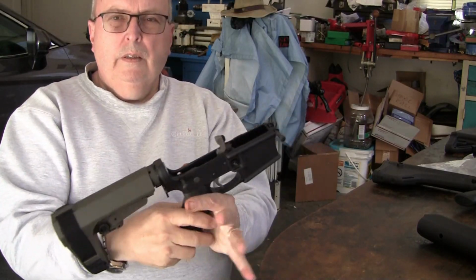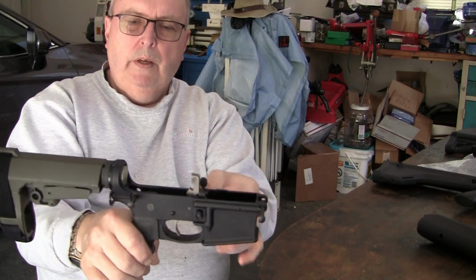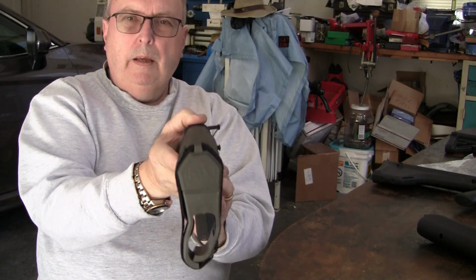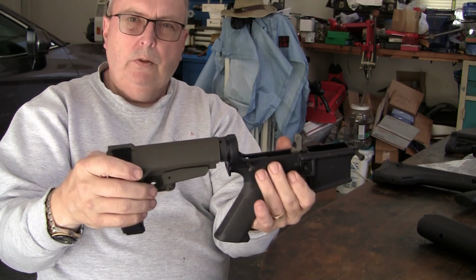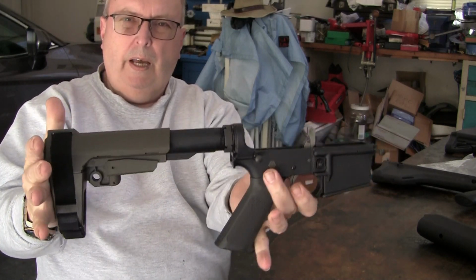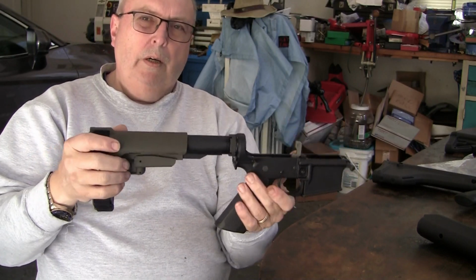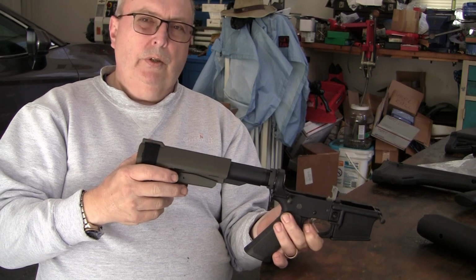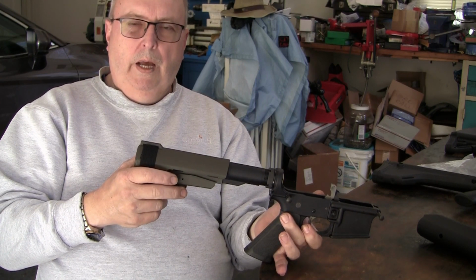All right, so now supposedly we have our AR lower receiver with its buffer tube set up with a pistol brace. I guess the criteria of the pistol brace, and these new ones are retractable or adjustable, is that they are shorter than the carbine in length. And this is where they're going to get into this proposed end-of-the-year definition of overall length, this and that and everything else.